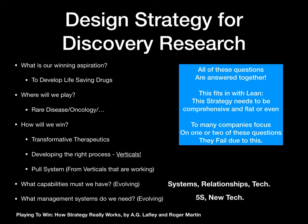The questions are, what is our winning aspiration? Fitting this particular presentation, it is to develop life-saving drugs. Where will we play? In this case, it's rare disease or oncology. You pick your disease area, but it's in the discovery space, all of this. How will we win? Like I showed you in the last slide, people are going to win by going for transformative therapeutics. And also, to give a perspective on how we go about doing that, we'll talk about developing the right process. I'll argue we should use verticals, and I'll describe what verticals mean. Pull systems, which is part of Lean. In the vertical, you'll see how I'm applying that.